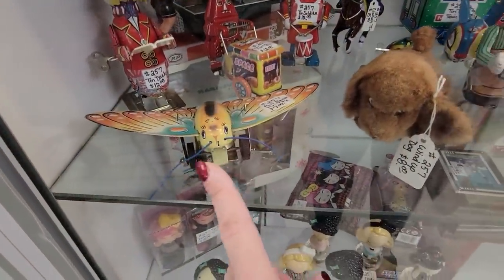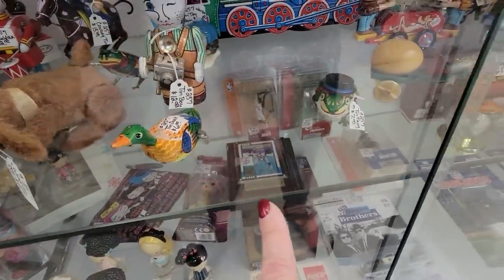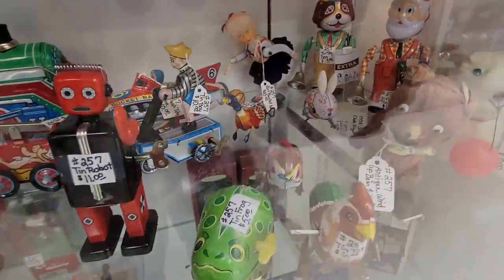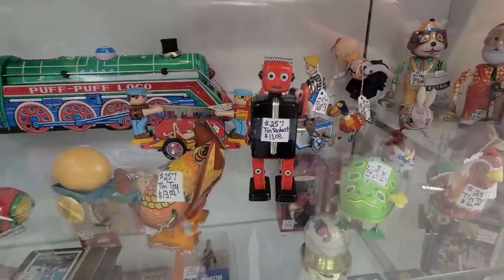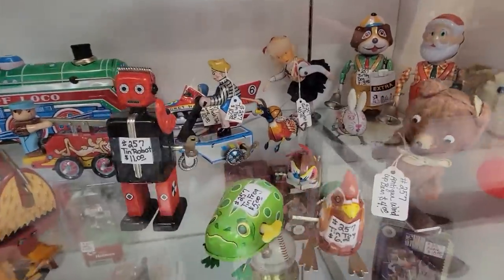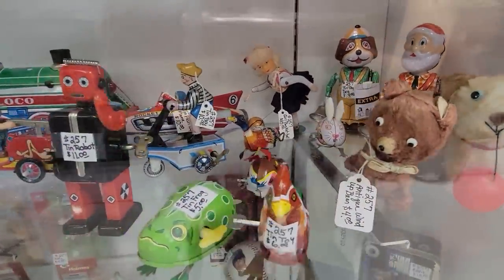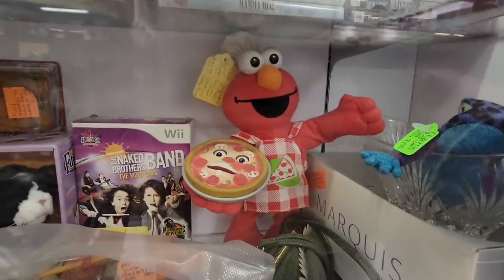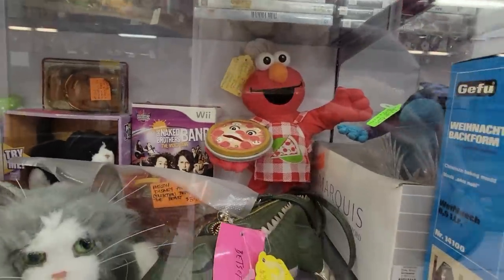It is a reproduction. I think all of these. That one may not be. The Puff Puff Loco is. Santa is too, which is a shame. But yeah, they're still pretty cool to put on the shelf and stuff, but I think that the teddy bear might be, well, yeah, he might be an original one. It's an anthropomorphic pizza. That's a talking Elmo pizza. I kind of want to know what it does.